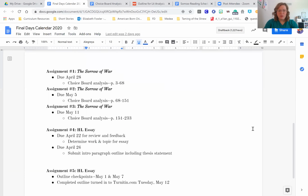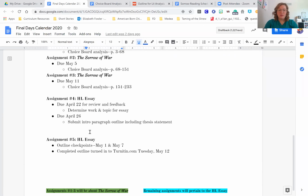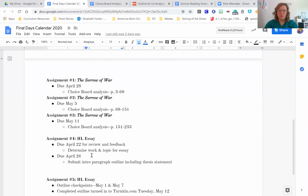The second page of the final countdown is just specifying each of those 5 assignments that you have left. Your 3 assignments for The Sorrow of War is just that, your completed choice board analysis for each of the 3 weeks. The 4th and 5th assignment for your HLSA, you do have a couple of components for those last 2 assignments. So when you're looking at the gradebook, these 5 assignments are not in date order necessarily. So assignment 4, you are actually going to have go into the gradebook. Really, that's going to be your first assignment that goes in the gradebook, because assignment 1 won't actually go in until the 28th. Assignment 4 is due the 26th.